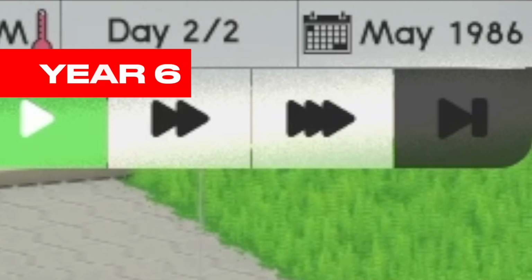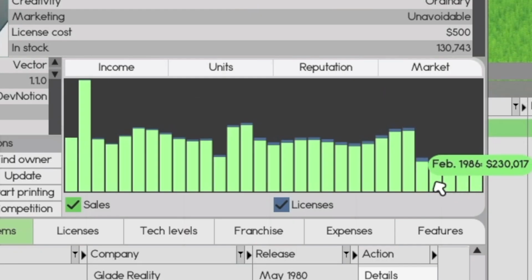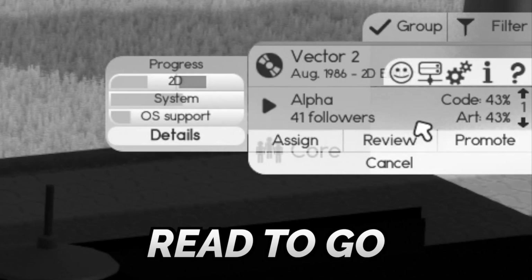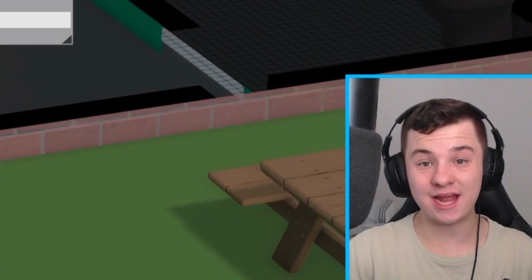It's the end of May, and the original 2D editor, Vector, has profited 10.2 million. And looking at this chart, it's actually doing pretty well. But is Vector 2 ready to go for August? 8.2 out of 10. Honestly, it's not too bad. Unfortunately, it is going to have to be promoted now.